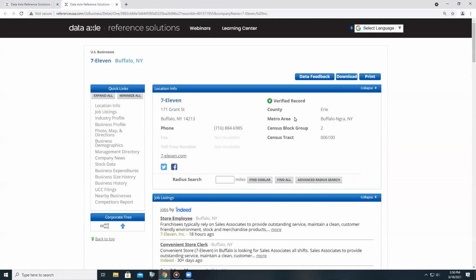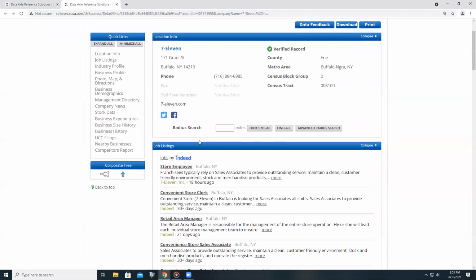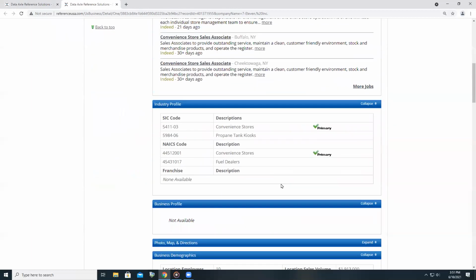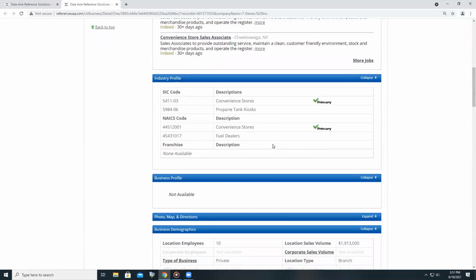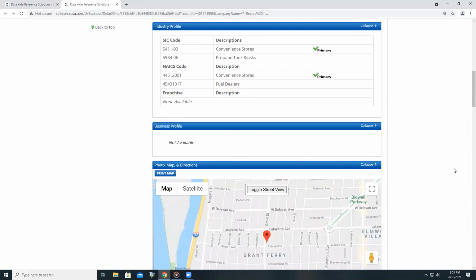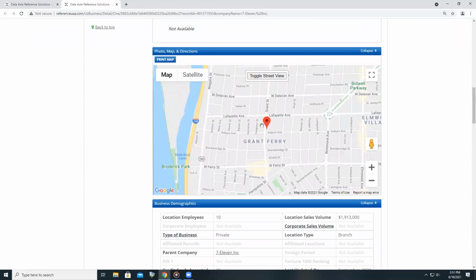It tells us the address, phone number, website, relevant job listings that are similar to this in the area. What industry profile? So what does this company do? Well, we know they're a convenience store. They also sell propane tanks. So that's interesting to know. We don't have information on their business profile here. If we wanted to know specifically where they are, we can click on the Maps button, and it gives us a pinpoint location of where we can find them.